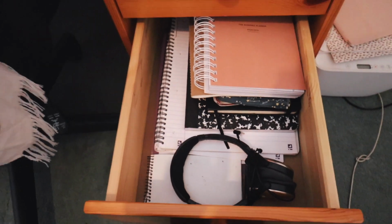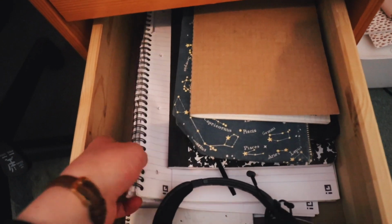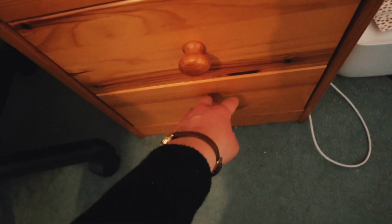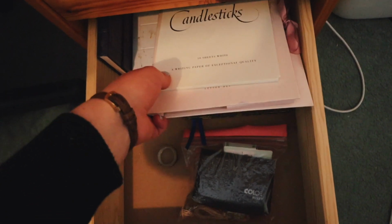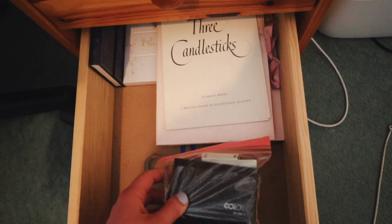In the second drawer, I have got notebooks. So obviously on top, I've got my academic planner, notebooks, more notebooks. I've got a whiteboard under there too. And then I've got my headphones for when I'm studying. And then finally, in the bottom drawer, I've just got a lined note paper thing, and also letter writing supplies, a dress book, watercolour paints, and these are things I can use to decorate my letters with.